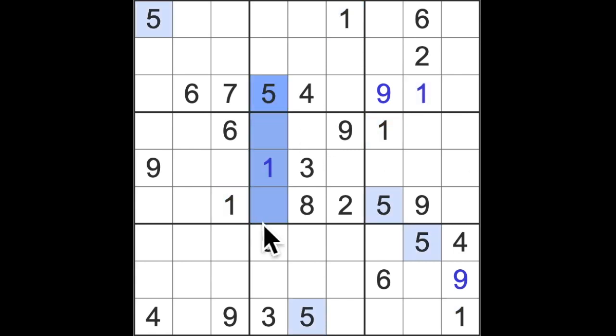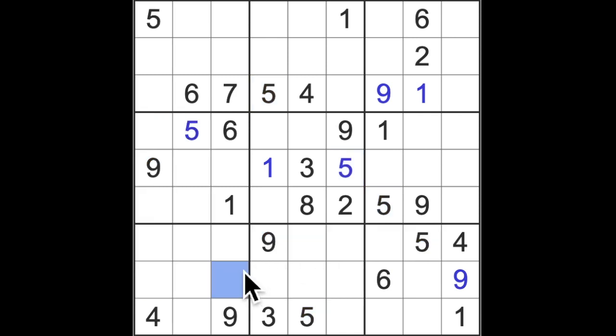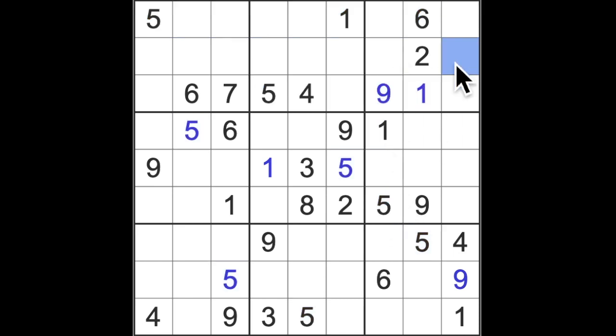We have fives blocking down here and five up here. That's got to be a five. We have five across here and down here. That also is a five. We have five down here and five down here and five across here. There's yet another five. And five across and across. Oops, wrong key down again. And five up here for the final five.